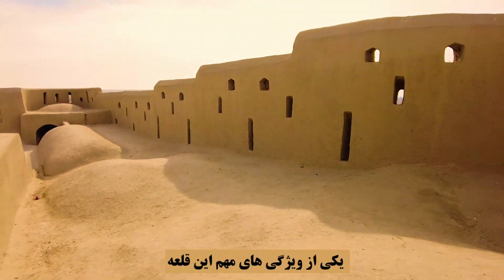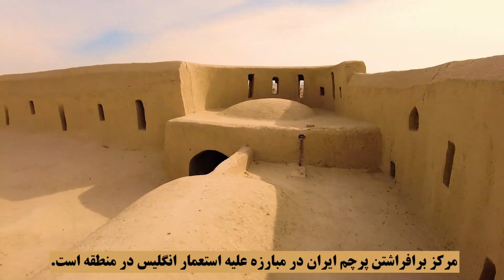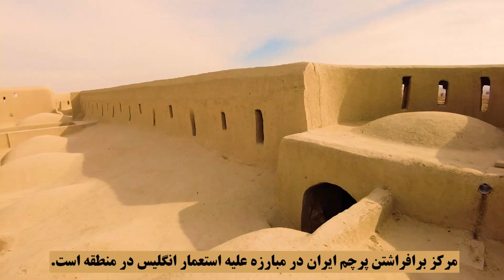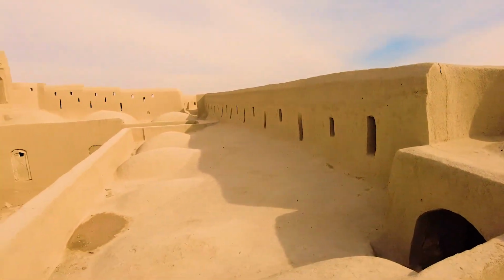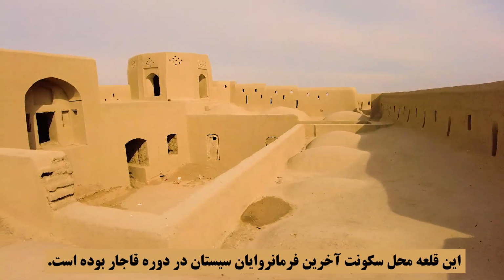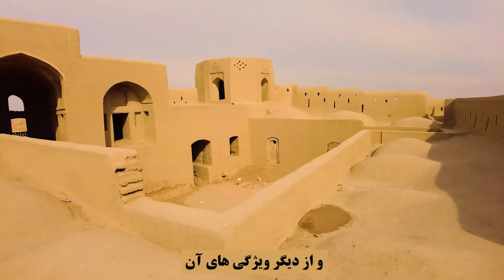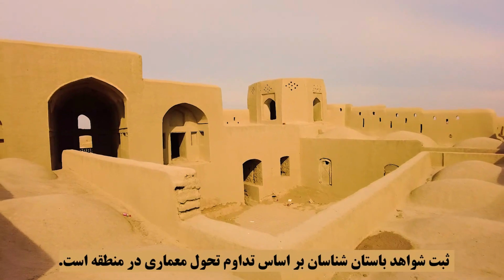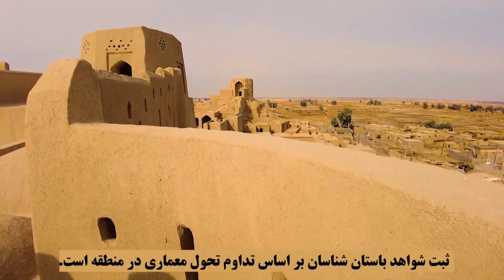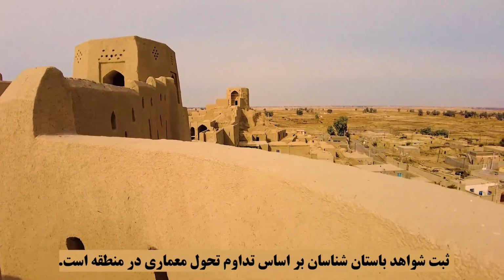One of the important features of this fort is that it was the center of raising the Iranian flag in the struggle against British colonialism in the region. This castle was the residence of the last rulers of Sistan during the Qajar period, and one of its other features is the recording of archaeologists' evidence based on the continued evolution of architecture in the region.